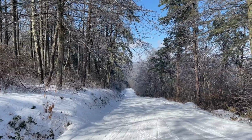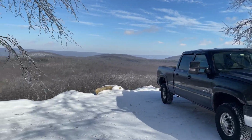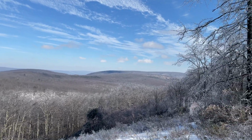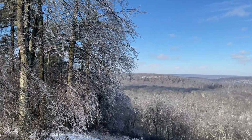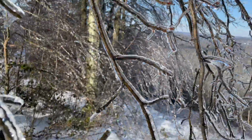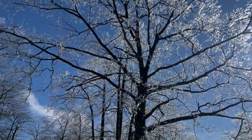Alright, we just made it up this one trail, and we finally found one of the viewpoints. Look at this. I know it probably doesn't look the same on camera as it does in person, but it's crazy. One thing about this whole trip, you see how cold it is, with every branch, every leaf on every tree just covered in ice. It looks insane, as you can see in the sunlight, how it's all just reflecting. It looks awesome.